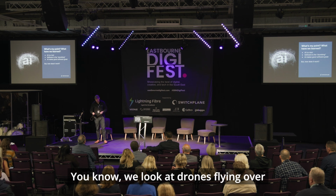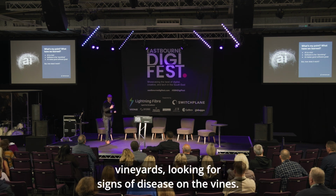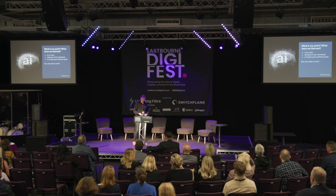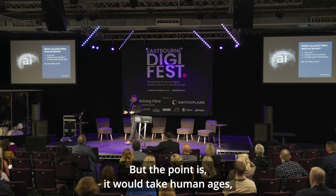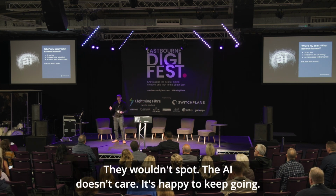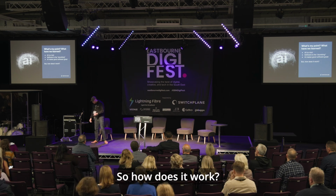You know, we look at drones flying over vineyards, looking for signs of disease on the vines. This is all kind of possible stuff and doable as a human. But the point is, it would take a human ages, and they would probably switch off after a while. They wouldn't spot stuff. The AI doesn't care. It's happy to keep going. So how does it work?